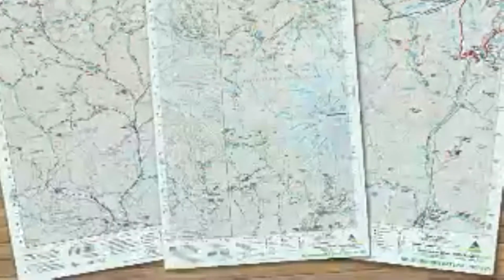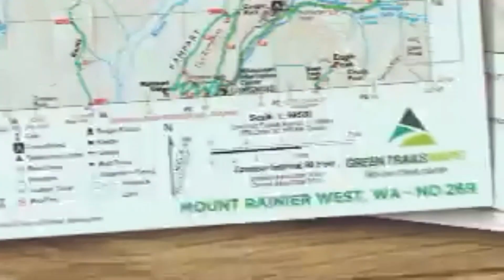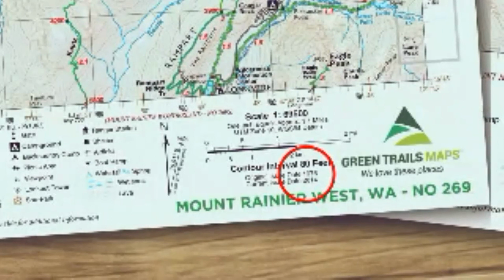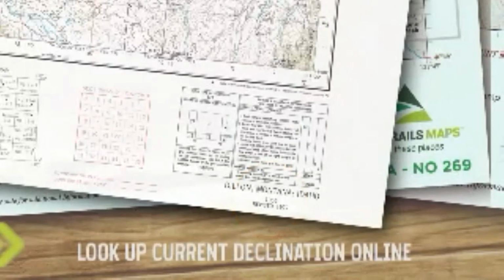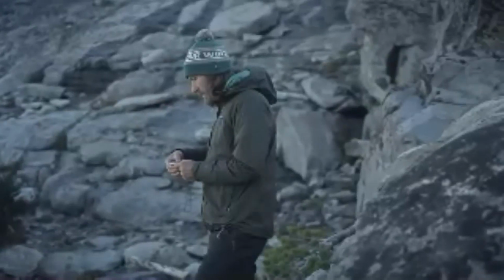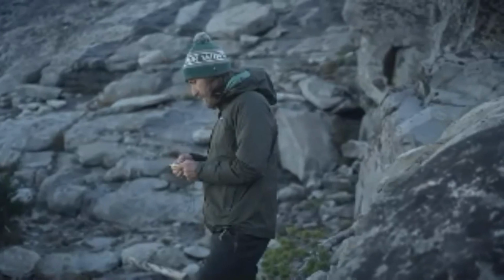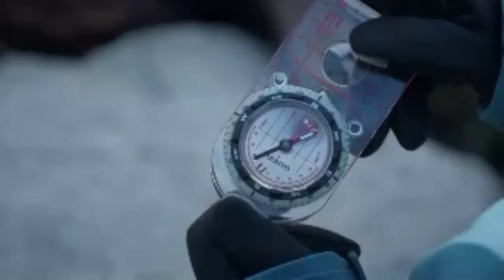You can find the direction and number of degrees in the declination diagram near the legend, along with the date of the map's most recent revision. If your map hasn't been revised for several years, it's worth looking up the current declination online. Different compass brands set declination in different ways, and once you know the declination for your region, you can put that information into your compass.